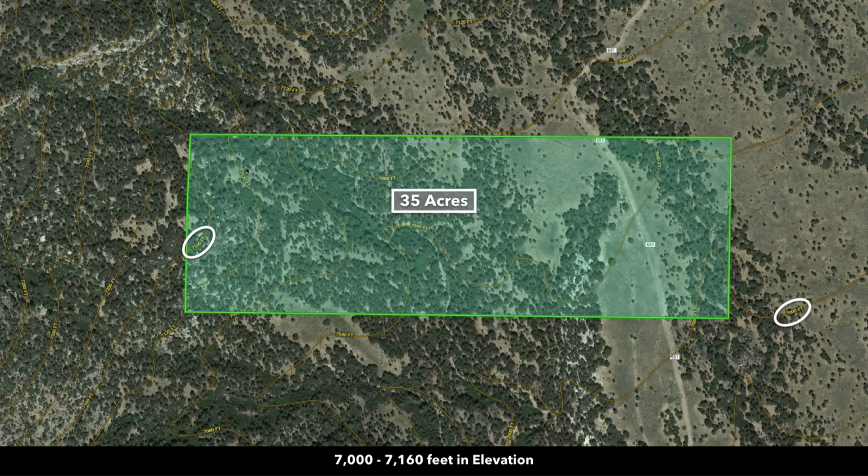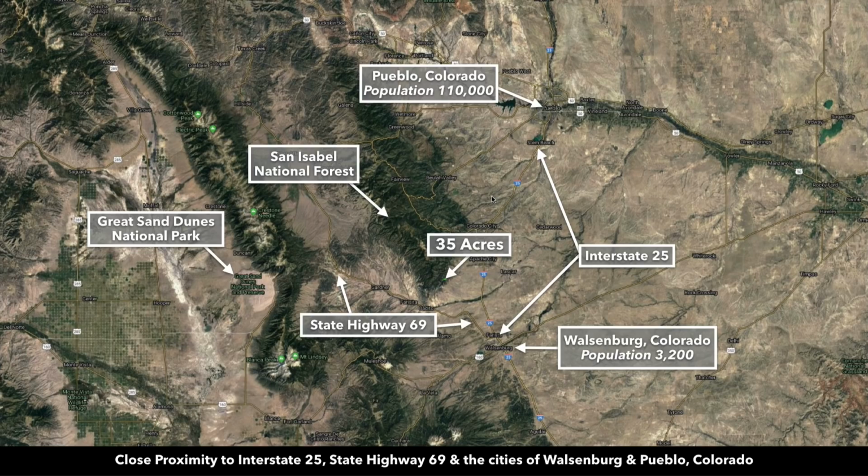And here we have the contour map, and these lines show you the elevation of where those lines run. And again, it's about 7,160 feet at the west portion of the property, which is going to be the peak elevation. Then about 7,000 feet at the east portion of the property, which is going to be the low elevation point on the property. The property is located along the Front Range in southern Colorado.